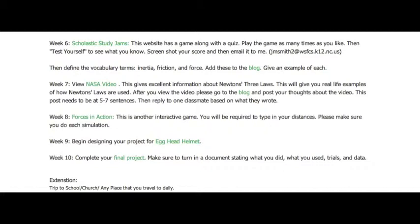Week 7 was dedicated to Newton's 3 laws. The learners posted sentences about a summary of what they watched. Week 8 was a computer simulation on forces. Week 9, the students began designing their own authentic task. Week 10 was the week to complete the task and present it to the rest of the class.